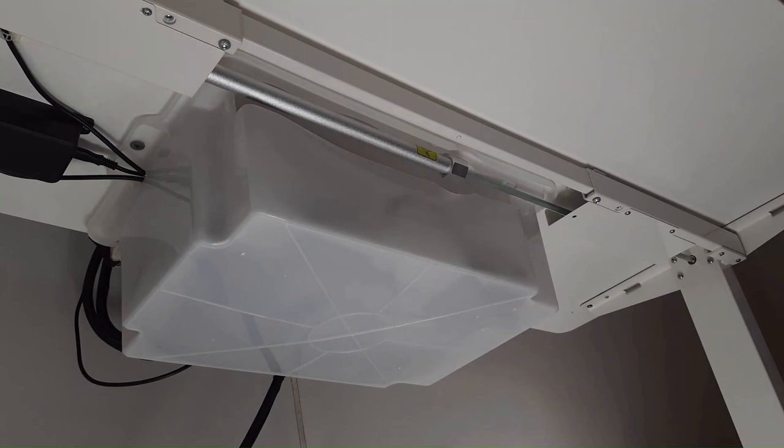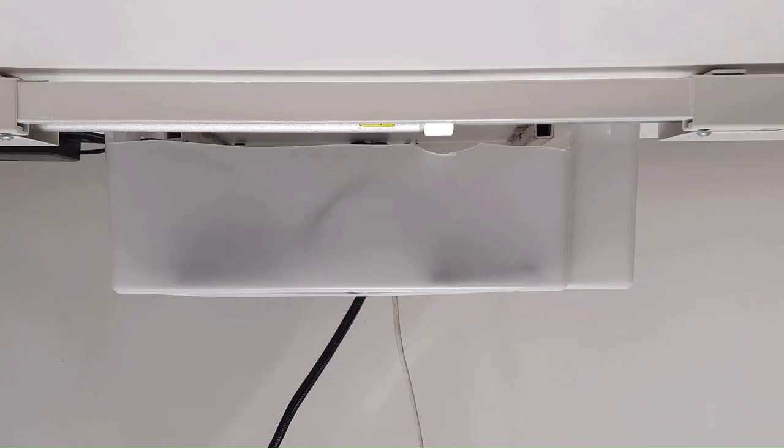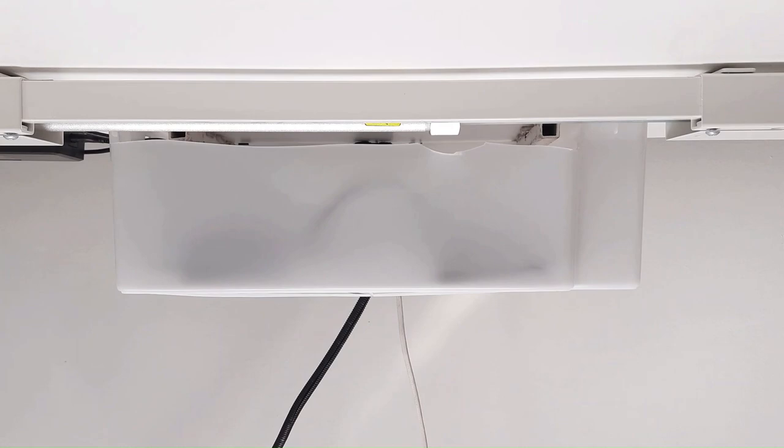That's how I came up with the idea of having a box. The solution I found was to screw a plastic box under the desk and then let all the mess reside freely inside it. Of course, I made sure to place the box in a position that doesn't touch my legs when I'm sitting.